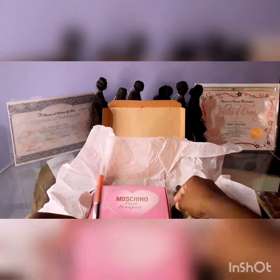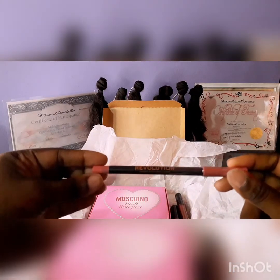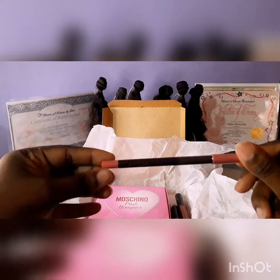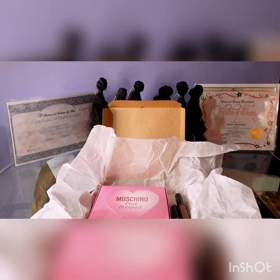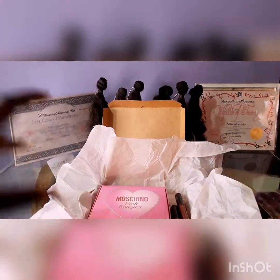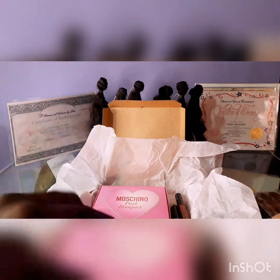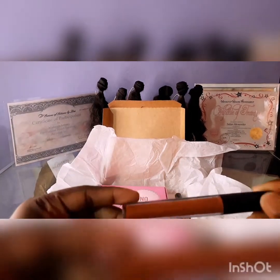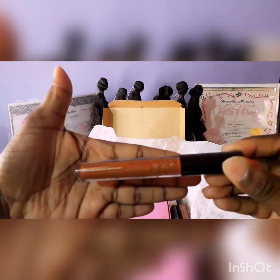So digging into the lips. So we have Makeup Revolution, and this shade is Candy. It's sort of a pinkish shade. And I will be trying to do some looks incorporating all the items that I have in the various packages, which would be in subsequent videos. So you'll have to stay tuned for those. So this lip color is called Motion, and it's sort of a brownish nude.